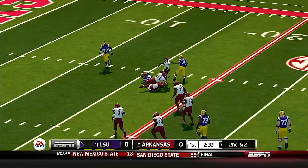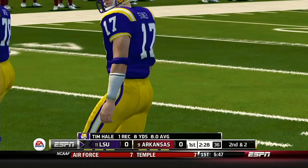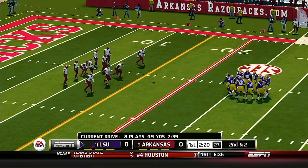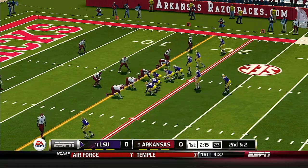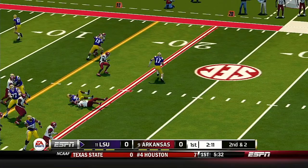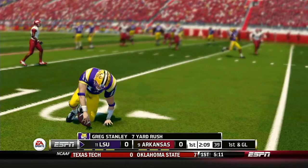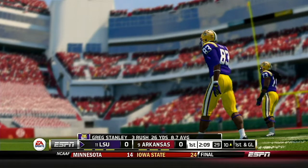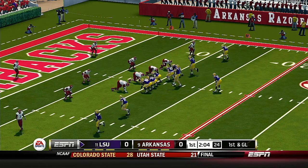Zips it to the tight end. Excellent open field tackle. That makes it second and two. It's the ninth play of the drive. Carries the ball for a nice gain. This is so difficult to defend. Well, this is a perfect illustration of how to run the option, and it was perfect enough to get the first down right there. First down, and they've got their eyes on that goal line.